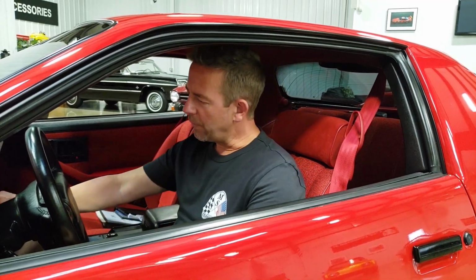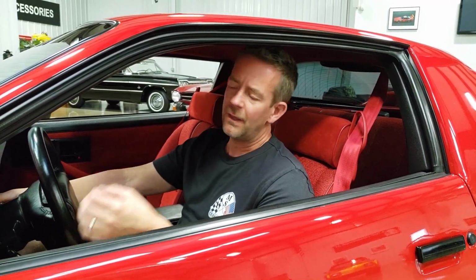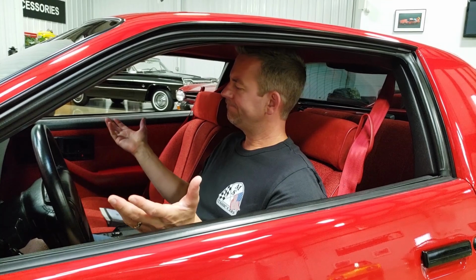So I'm going to go ahead and start it right now. Listen to how beautiful it runs. Turn the key, it fires right up. It sounds super, super nice out that exhaust. Again, this car is in excellent condition. Whoever buys it is going to have a blast with it.